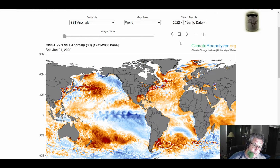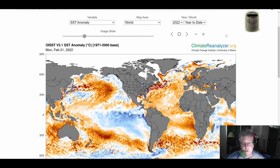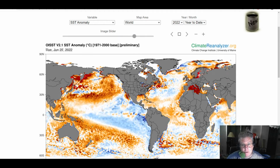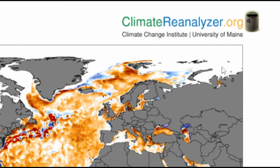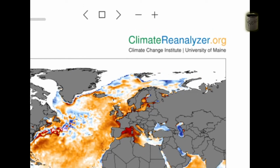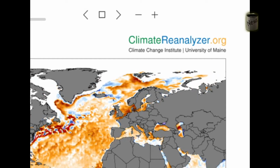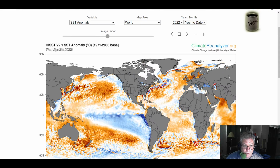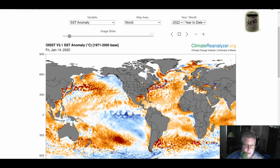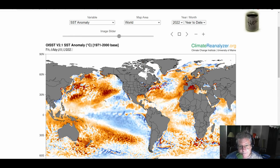This is this year, 2022, year to date. See how it moves in waves? Now this is right over here. That's the Kara Sea right there. It's iced over, and it doesn't start de-icing until July. Okay, I'm going to stop this for a second, but you can see there are waves of temperature.